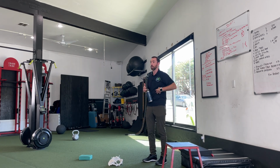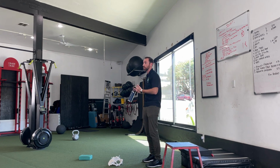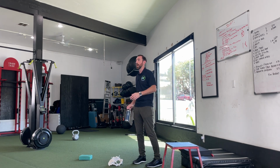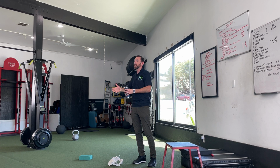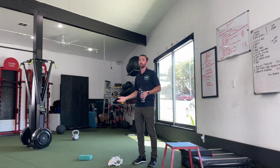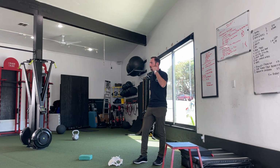Because I'm narrow, though, I'm going to rotate better. So I'm probably going to be a golfer or a baseball player or something like that, right? So yes, to answer your question, there are genetic factors that dictate how well you'll move. And you can change that to a certain degree. You can make it more dynamic, but you're never not going to be like a wide, you know? But that's a conversation for another day.